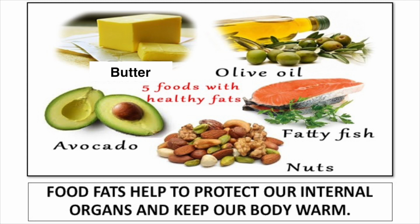For example, butter. Oils such as olive oil. Anybody had olive oil before? Olive oil we will eat with some pastas. If we eat pasta, sometimes we have olive oil. And a very good product of food fat that's good for us, fish. Fish oil as well will give us the fats that we need.